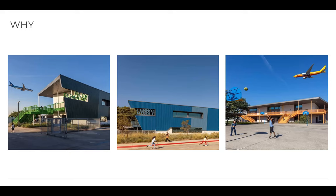So we partnered with them to explore opportunities to redesign their classroom buildings that allowed them to have, first of all, fresh new facilities, but most importantly, we were able to allow natural daylight in while still blocking out the sound of the planes that fly in overhead.